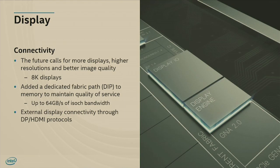In terms of external connectivity, DisplayPort and HDMI protocols are used to connect to external displays. DisplayPort can be used as an alternate mode on a Type-C port. Both DisplayPort and HDMI can be used as a dedicated DisplayPort or HDMI port in fixed DisplayPort or HDMI mode.